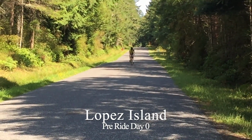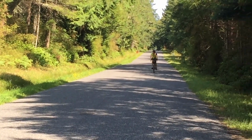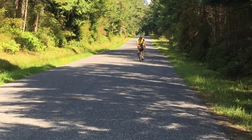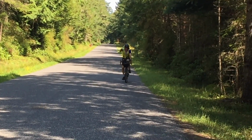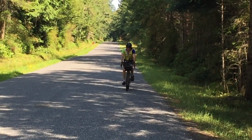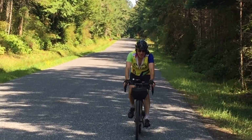So there's my companion for this next week and a half, 2-week ride. We're on Lopez Island right now. We've only gone a few miles so far. This is Bob coming up. He's a pretty strong rider, after we did our race to catch the ferry.